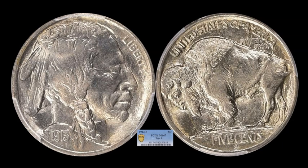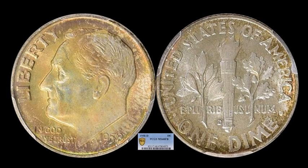For the first time in 6 years, a Type 1 reverse showing the Buffalo on a raised mound. So it's the older, first time around design where the 5 cents wore down really quickly on these. So that's why they modified it mid-year. PCGS Mint State 67. Again, this is a registry set coin. And this one sold for $6,783.75. We got 3 dimes here to talk about.